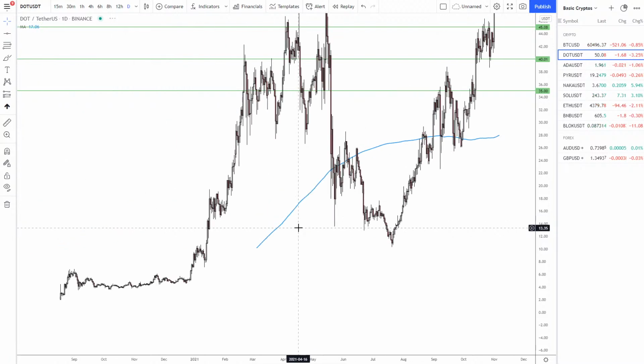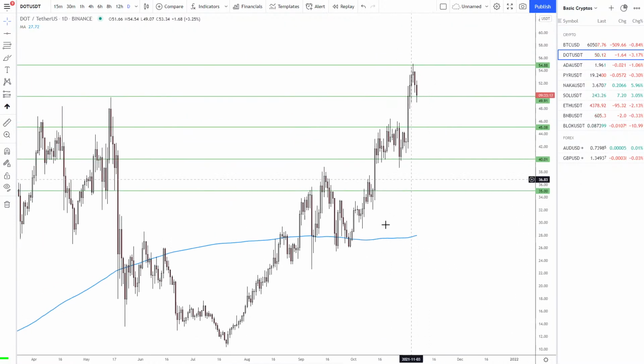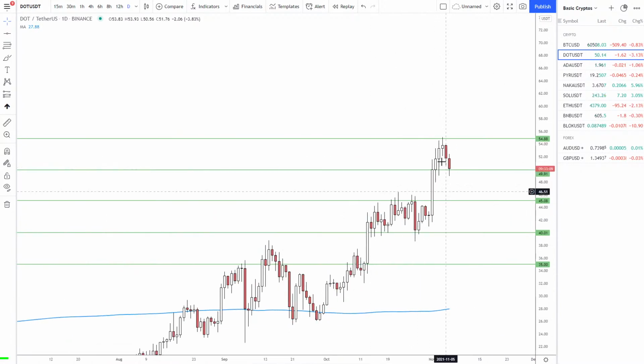But if you were buying DOT when I first said to buy DOT, which was sometime probably, I think I first said to buy DOT in March, when I first started really talking about cryptos, which actually would have been around here, which would have been 100% up right now. But I really think that DOT is going to go a lot higher than this eventually. I'm really, really bullish on this crypto.